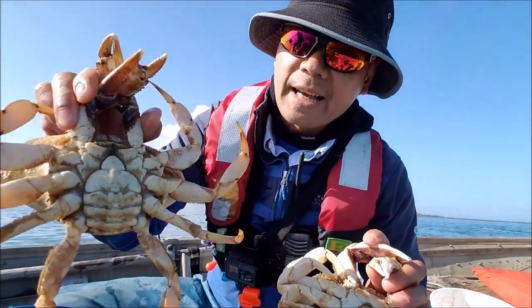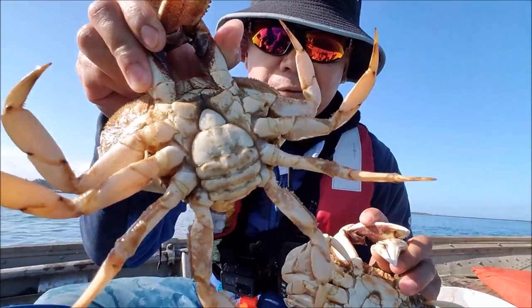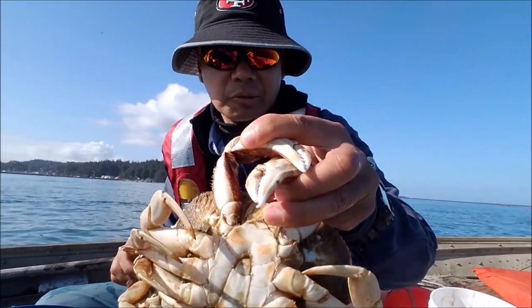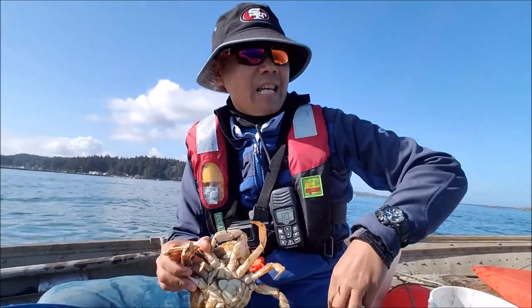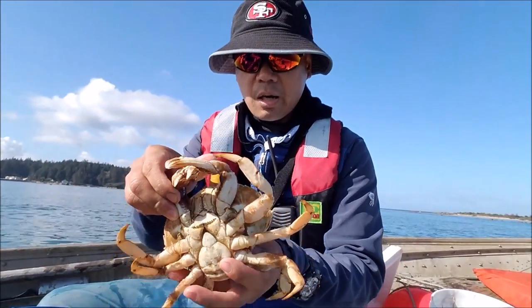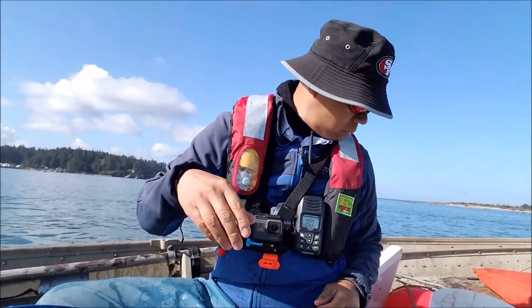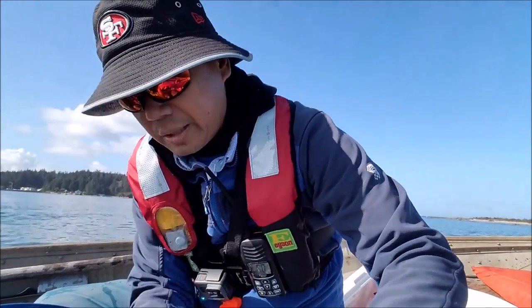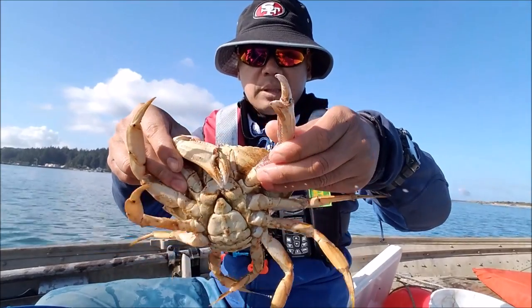See, the tail on that guy is more round, so that's a female. And that one is more elongated, that is a male. So you can only keep male here in Oregon. Okay, so we'll let this little girl go. All right, here's another one. This one is a female, so we'll let her go.